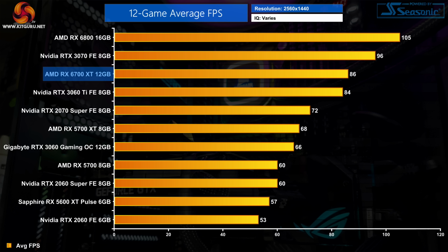As for 1440p, and remember this is the resolution AMD was really targeting for this GPU, here we can see the 6700 XT is 10% slower than the RTX 3070 and just 2% ahead of the 3060 Ti. It is also 18% slower than the RX 6800, and up against the RX 5700 XT, it delivers an extra 26% performance.